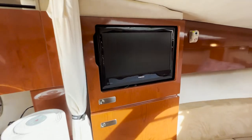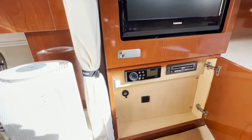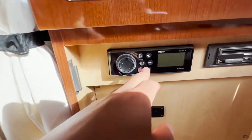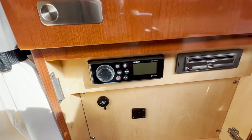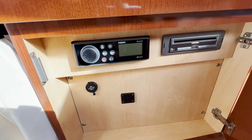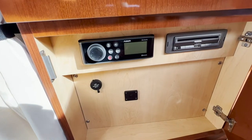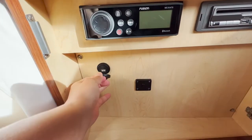Over here is a TV. To be honest, we never use a TV, but below it is the sound system. We did put this new Fusion unit in. This is an MS-RA70. It's worked great so far. We had to take out the old Sony unit, which was kind of jimmy-rigged. Originally, the Sony unit didn't have Bluetooth, so they added a Bluetooth adapter, but the range wasn't very good and it started cutting out, so we replaced it with the Fusion, which helped, and it's been a lot better. This is the aux input.